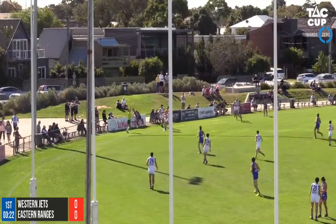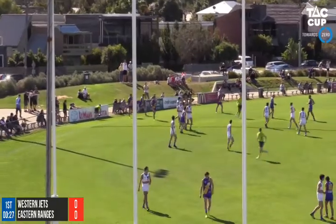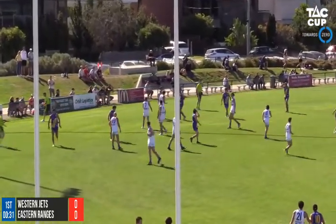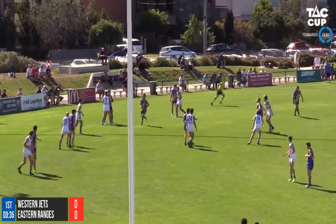Oof. Out in front, bit of a collision with the boundary umpire. No, not too much trouble there. Out of bounds it goes. We're close to the 50-ish metre mark, and the Jets are attacking.